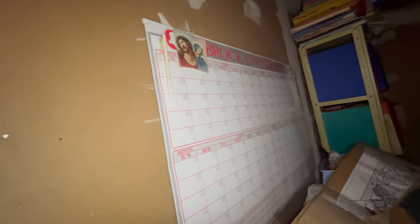So, there's some more light. This room looks like it used to be where they did their laundry, if you shine in. Oh, yeah, laundry room. Dryer. And then there's a whole bunch of clothing on that rack. A bunch of books. Brock University. Someone must have gone to Brock University.